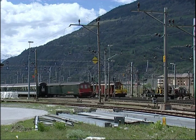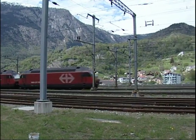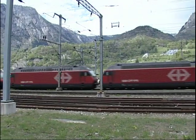Finally, we would like to leave you with no less than four Class 460 electrics hauling this southbound freight, giving the driver over 32,000 horsepower to play with.